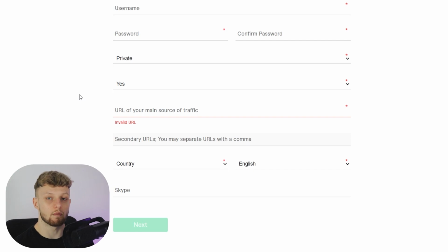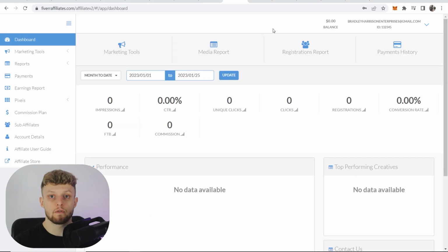So make sure you just give some links that will help you get approved. Then you can enter in your country and you can enter in your Skype if you want to. You don't need to enter in your Skype, so then just click next. Now, once you've signed up, you'll be on the back end of the Fiverr affiliate page. Now, it looks a bit confusing, but I'll show you exactly how to use it and how we can get our unique link so we can start to earn money.